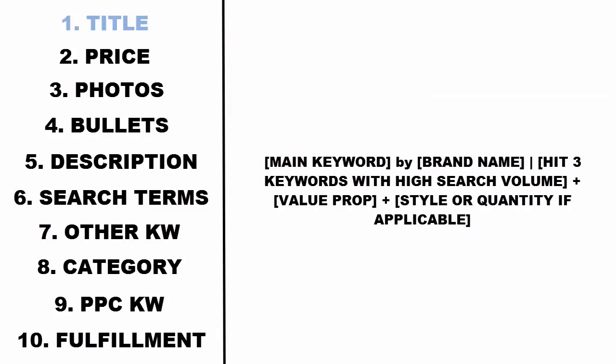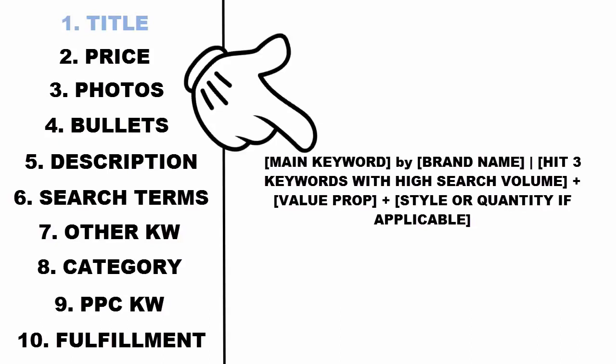Main keyword, by brand name, hit three keywords with high search volume, plus value prop, plus style or quantity if applicable. So it seems like a lot of stuff, but we'll just do it all right now together. So what's your main keyword?